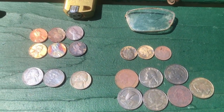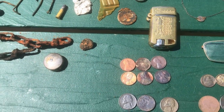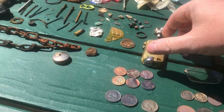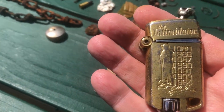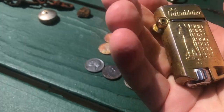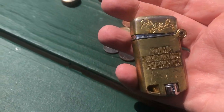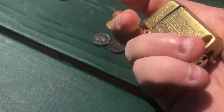We had 7 quarters, 3 dimes, 3 nickels, 6 pennies. I thought this was gold when I first found it. I can't get it open yet, but I'll continue to work on that. It's a Dale Earnhardt, which is kind of cool.